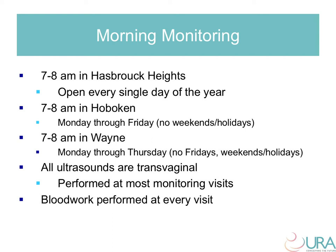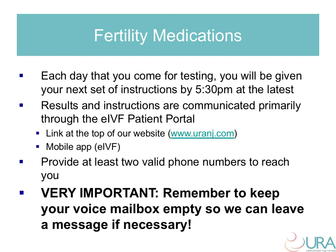During your IVF cycle, you will have blood work and a transvaginal ultrasound performed at each visit. Every day that you come for morning monitoring, you will receive detailed instructions with your next steps. These instructions will be available by the late afternoon that same day once your doctor has reviewed your blood work results and ultrasound findings. We predominantly communicate these instructions through our eIVF patient portal, which is the way you can access your records in our electronic medical system.